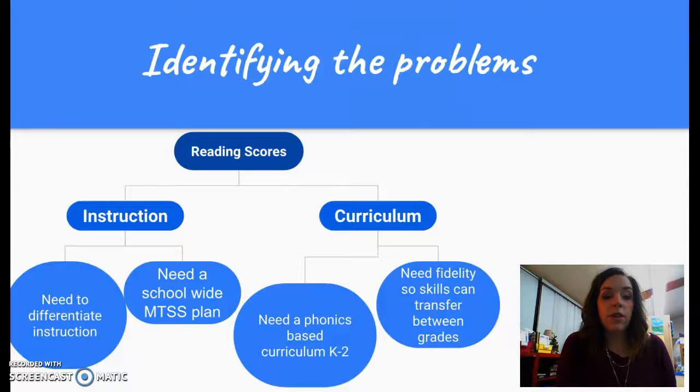In order to do that, there has got to be some kind of school-wide MTSS plan, whether that's a formal multi-tiered system of support or just starting to look at having reading groups, having phonics groups, having intervention groups. There's got to be some sort of plan put in place.